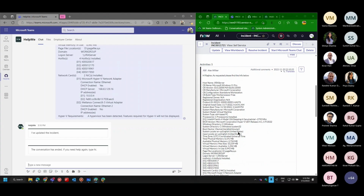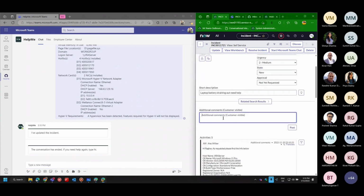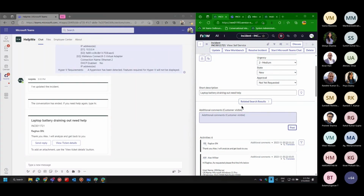So now that Alex shared the system information with Raghav, Raghav will add a comment. So this is where he says, okay, thank you, Alex. I will analyze and get back to you, or something like that, right? So press enter, plus post. Now Raghav gets a notification saying that, hey, Alex commented, would you like to send a reply, right?